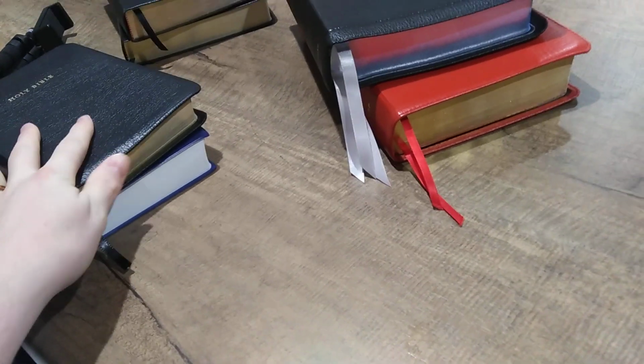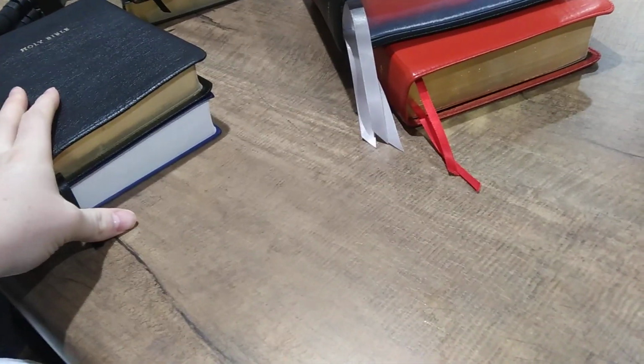Now getting to the wide margin, I'm a wide margin fan. I love writing in my Bible. That's kind of the battle I have between whether I want to use a wide margin Bible as my main Bible or a hand text. This is easier to carry, but at the same time you don't have any note-taking space. These are typically larger, but then you have tons of space to write in. So it's, do you want to carry a smaller Bible with a notebook, or do you want to carry a wide margin? But these are the wide margin ones that I used over 2020.